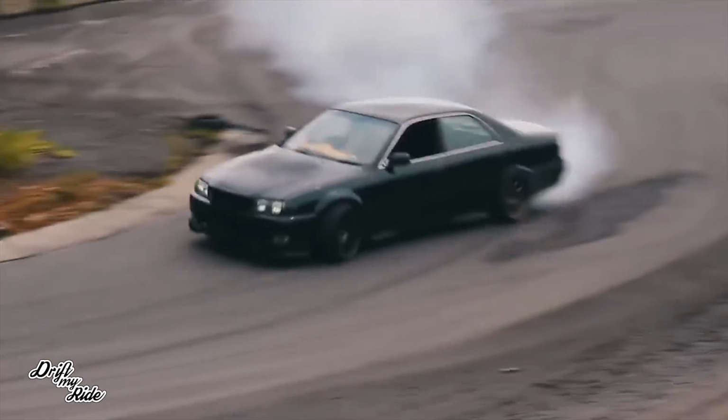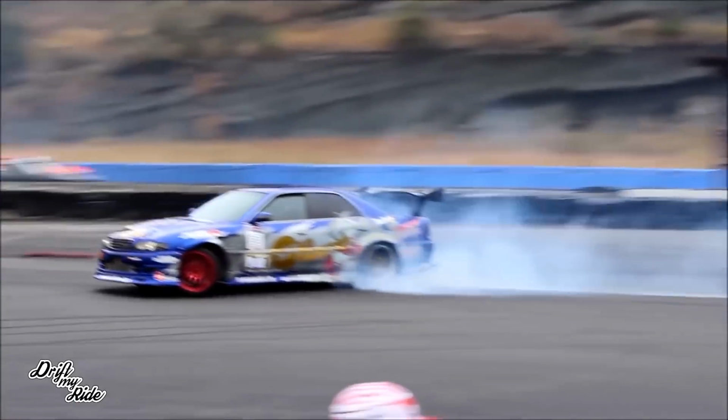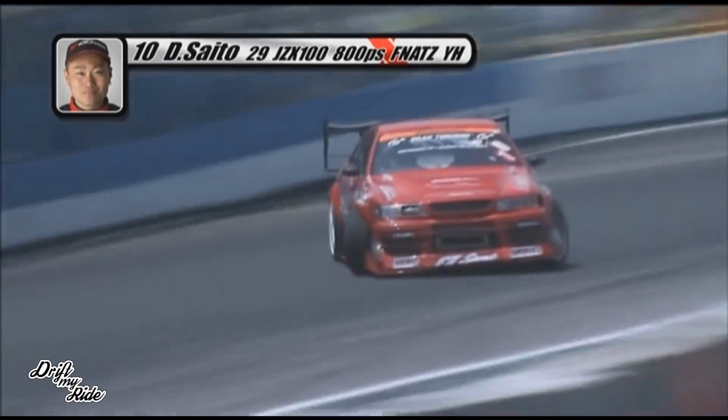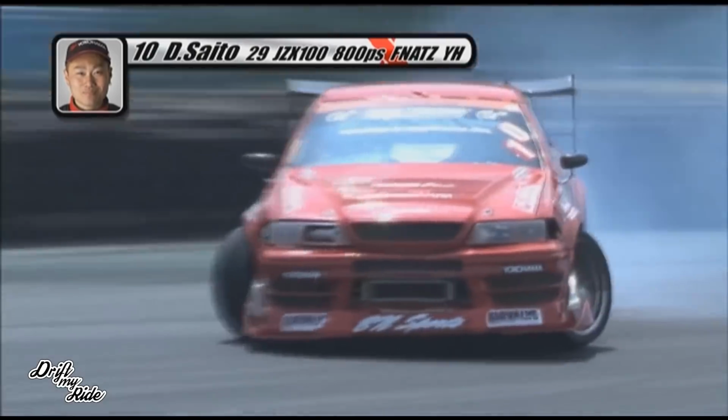With a 4-door JDM styling, a front engine rear-wheel drive configuration, manual gearbox and the JZ engine all fitted as factory, you can see why these cars are so popular with drifters. You'd think the size would mean they would not be competitive, but Daigo Saito's methanol-powered 2JZ 1000 brake horsepower beast handed him the D1 championship crown.